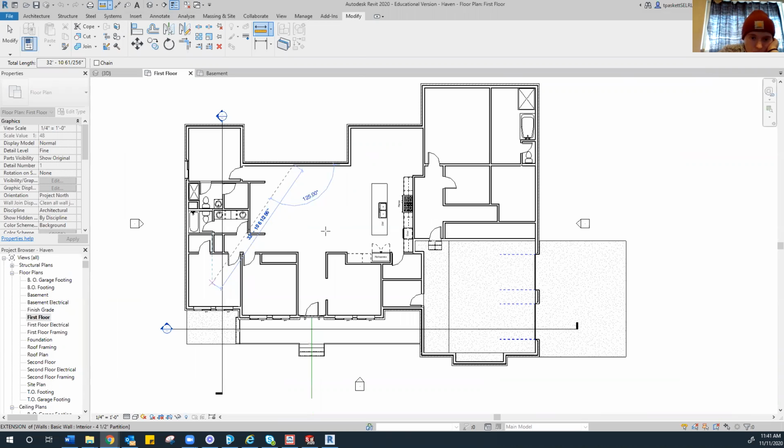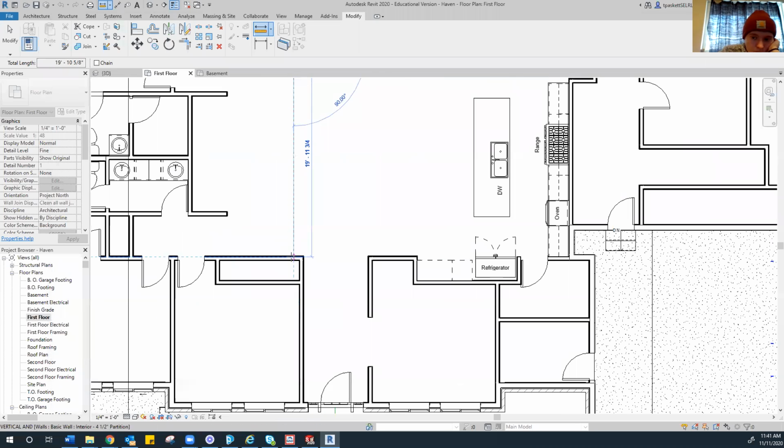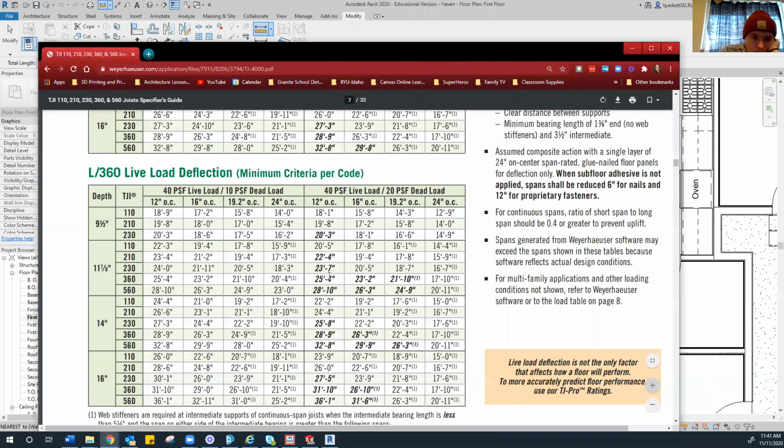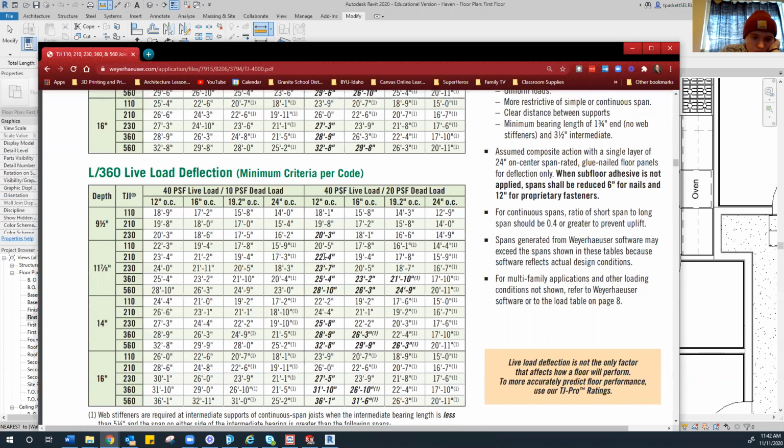So if I change my measurement here, and instead of going to the opposite side, I come down to this wall and go to the middle there, that's only 20'1.5". That seems a little more reasonable. So if I look back at my chart again, well, crud, at 20'1", just about everything in here is going to work, especially the ones that are already bolded black, which are the most common ones used. If they're bolded black, that's what industry sees the most.